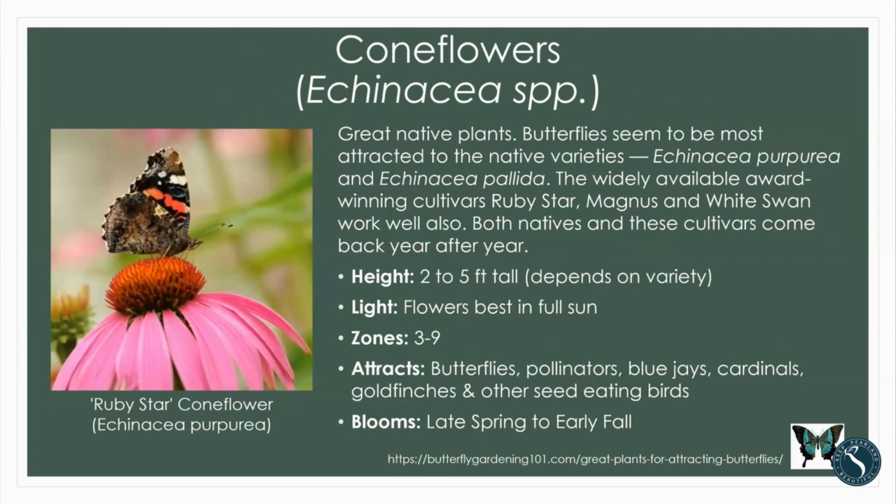And then coneflowers. So I had coneflowers. I was doing the purple coneflowers, Purpurea.